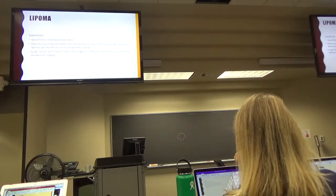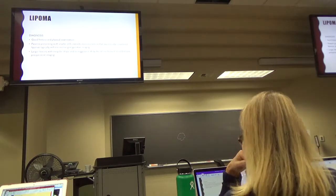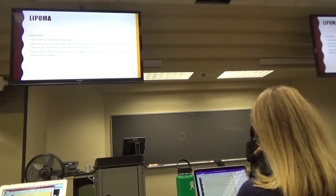But for our patient, since hers was so big and she was going to have surgery on it, we have to get preoperative imaging just to make sure it's not adhered to anything or isn't wrapped around something.